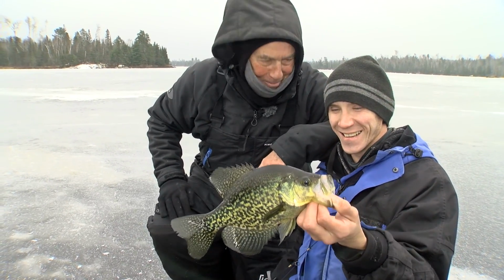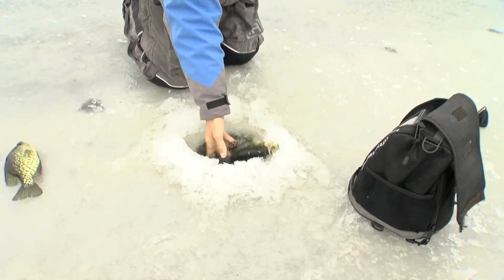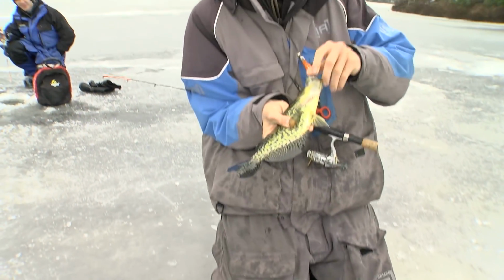And that's a beautiful cropperoo there, buddy. Yes, it is. Oh my. Oh my. Look at that. What you got? Oh my gosh. There's Blake over there.